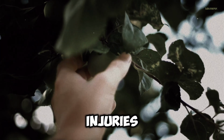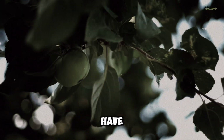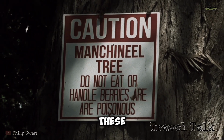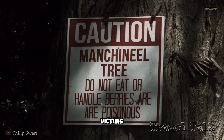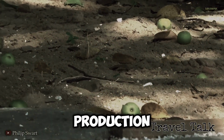Yet I should assure you that if you're careful, you can likely avoid a brush with brutish injuries. This is just because in many areas, locals have begun to notice the dangers of these trees and have acted proactively by painting red X's or nailing warning signs to these trees in order to warn potential victims. Despite their toxicity, their wood is quite useful for the production of furniture.